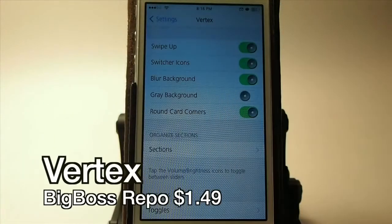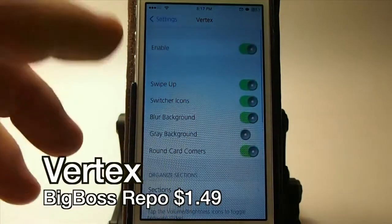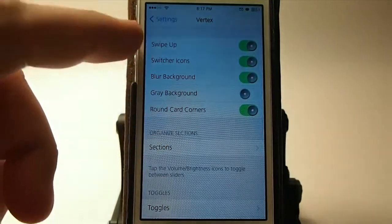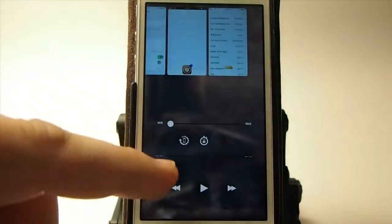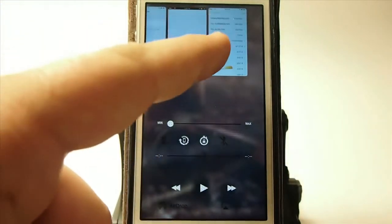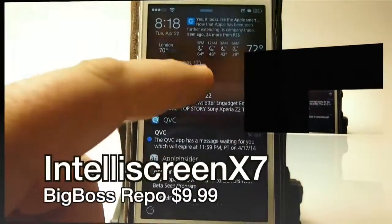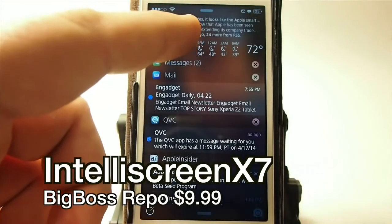And what this does is it changes up the way the Control Center works and the way it looks. You can customize it many different ways. In here you see you can blur the background. So if we swipe up from the bottom, you see we get these toggles here at the bottom. Here's your media controls, and up here are the little cards that you want. As you can see here, it's got your RSS feeds up here at the top.